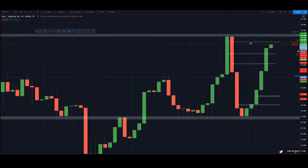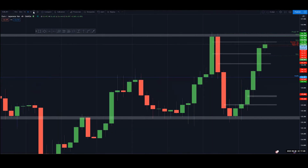Hey everyone, so here's a trade recap for EJ today and how I caught all my trades during London as well as New York. So I started off by looking at the daily.